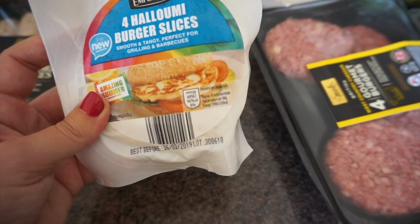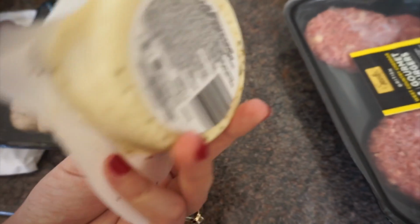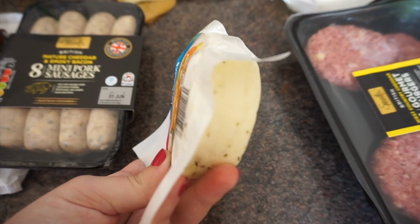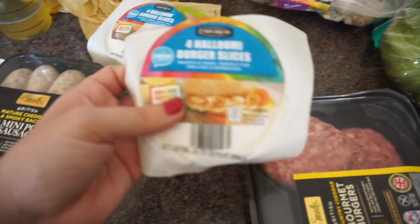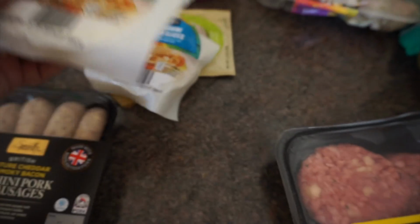This is 4 halloumi burger slices. But instead of putting it on the burger, you can see that they're pre-sliced right there. I'm just gonna have them as a side. So I'm sure I will love them, so I picked up 2 of them.